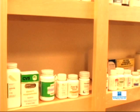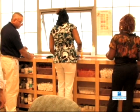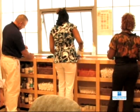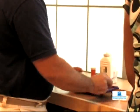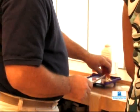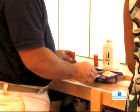Other than that, they interview patients for histories. They enter all the prescriptions into the computer. They retrieve all the medications from the shelves and count the medications, put them in the containers, label them, and get them ready to be checked by a pharmacist. One of the most important courses in their curriculum is pharmacy math, and counting is just the beginning.